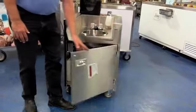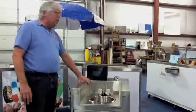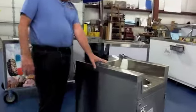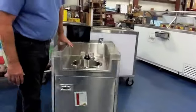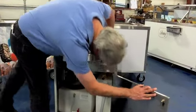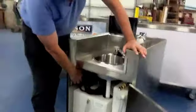Totally self-contained. Just plug it in and you have hot and cold running water, soap dispenser, towel dispenser, and again, buried where you can't see it are the ETL NSF stickers, and we'll get those moved.